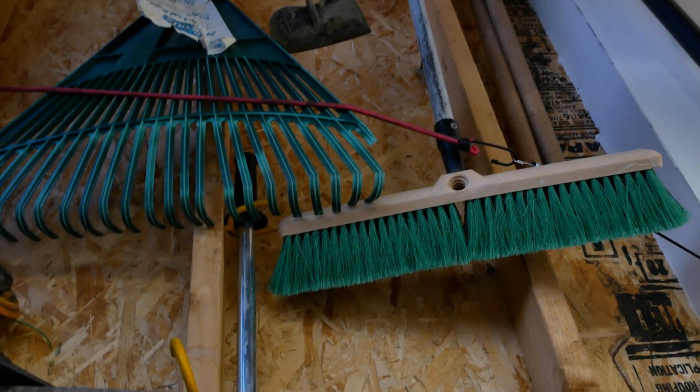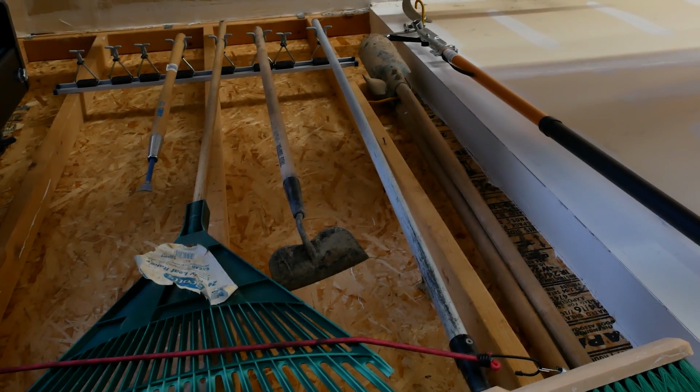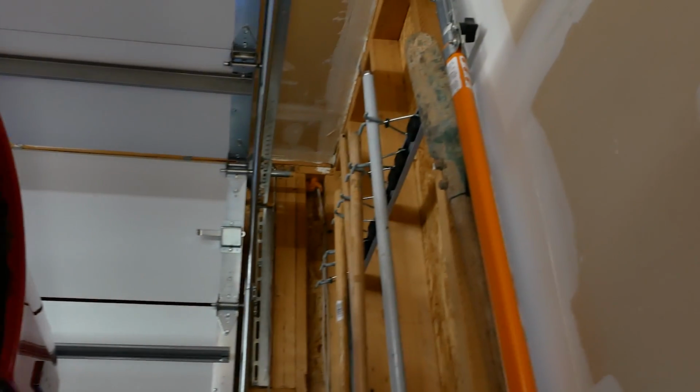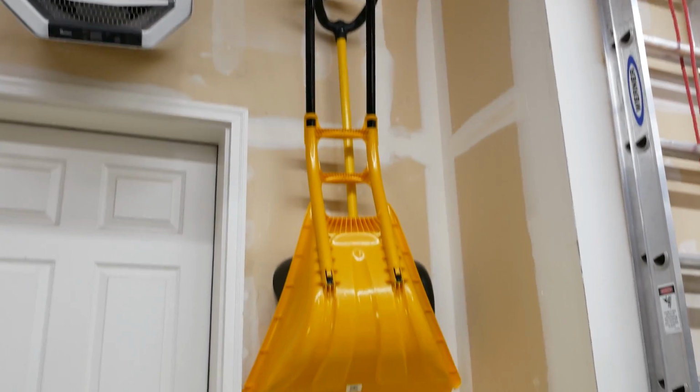So if you've got yard tools, if you're using your garage for storage, try to get as much of that stuff out as possible. You're just going to be stepping around it. It's just going to be in the way. And there's a good possibility that some of those tools could fall off the walls and hit your car. It's kind of a recipe for disaster. So I would suggest trying to get the area as clean and uncluttered as possible.